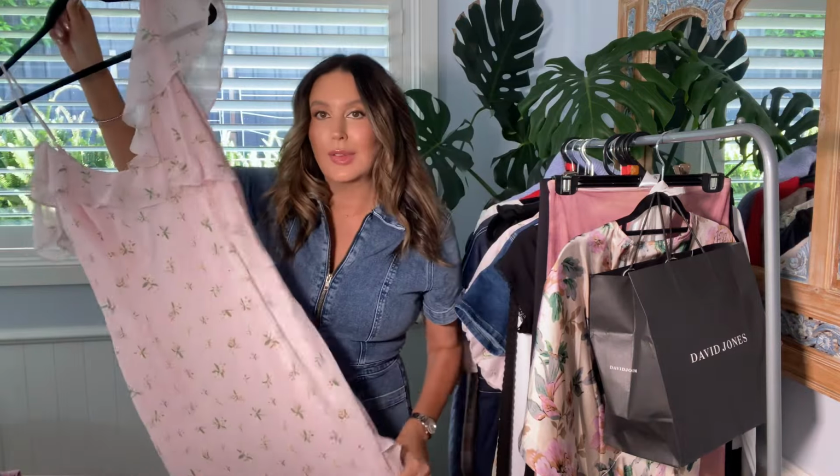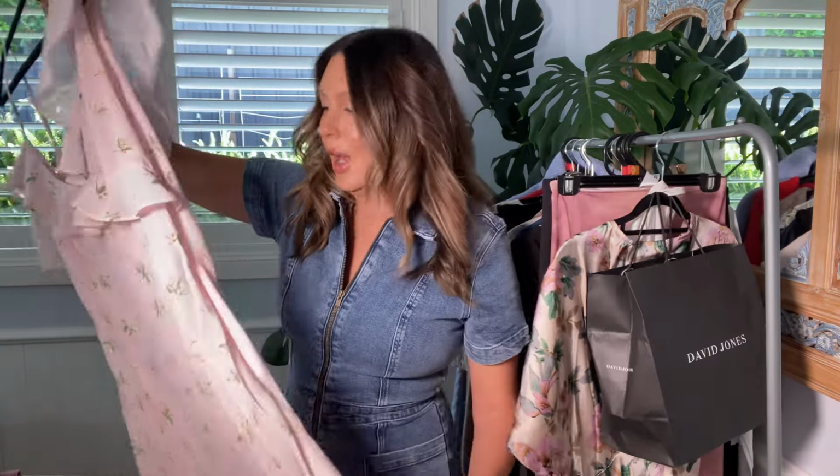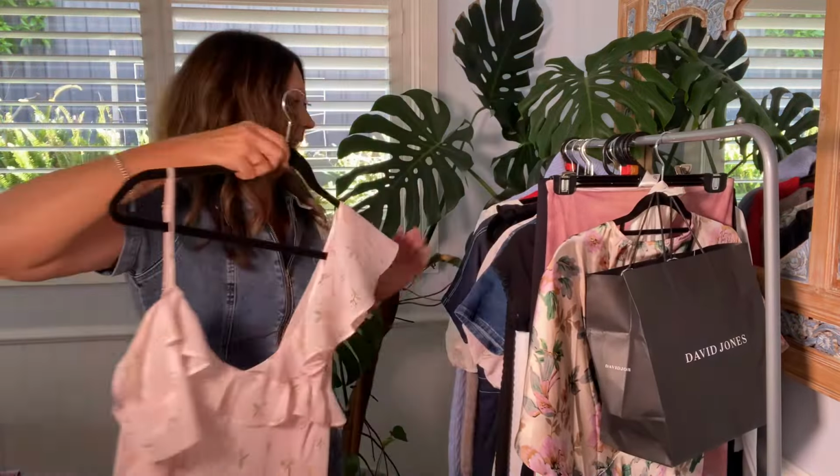I probably could have also sized down in this one. So I do recommend maybe going down a size in this. So pretty though.